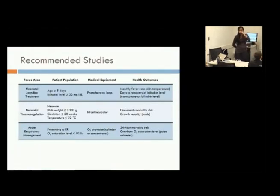So then, from all of that, essentially we come down to 3 studies to consider. One is, again, neonatal jaundice treatment using phototherapy lamps, looking at fever or days to recovery of bilirubin level. One is looking at neonatal thermoregulation using the incubator, looking specifically at mortality risk and growth velocity, which you just need a scale for. And finally, oxygen provision for acute respiratory management, looking at 24-hour hospitals and 1 hour oxygen saturation.